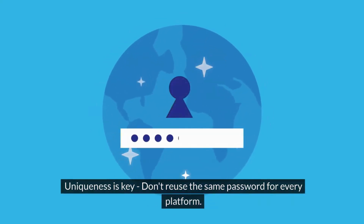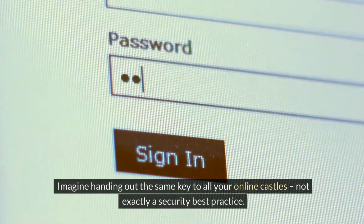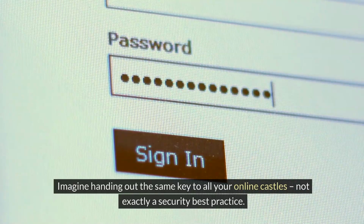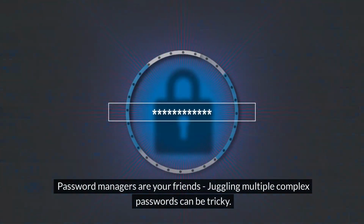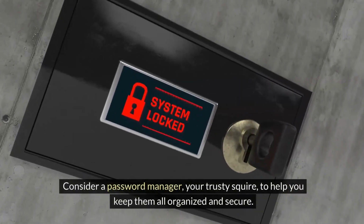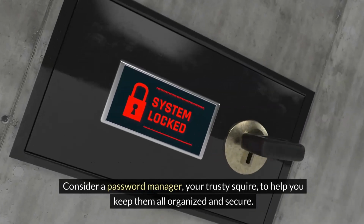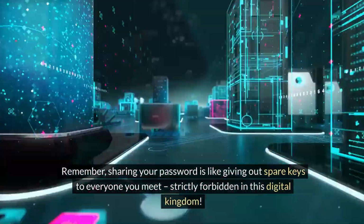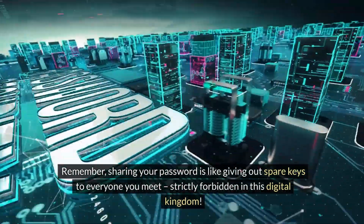Uniqueness is key. Don't reuse the same password for every platform. Imagine handing out the same key to all your online castles. Not exactly a security best practice. Password managers are your friend. Juggling multiple complex passwords can be tricky. Consider a password manager, your trusty squire, to help you keep them all organized and secure. Remember, sharing your password is like giving out spare keys to everyone you meet. Strictly forbidden in this digital kingdom.